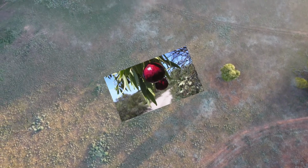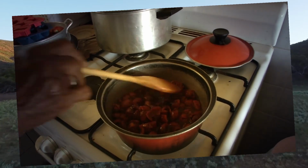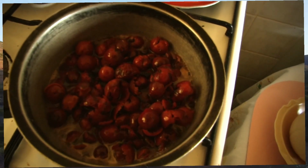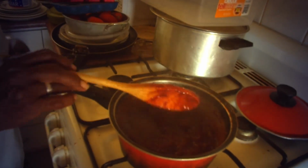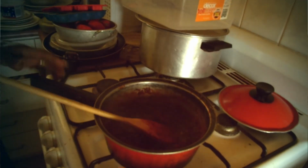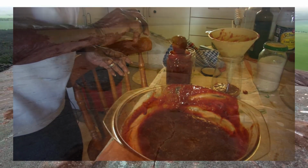After the trip, sample bush foods like quandong fruit, also known as the Australian desert peach, a bright red fruit native to the arid regions of Australia. With a tart, slightly tangy flavor, it's rich in vitamin C and antioxidants. Quandongs are often used in jams, sauces, and desserts, adding a unique, vibrant taste to Australian bush cuisine.